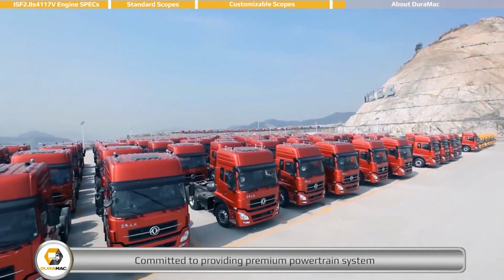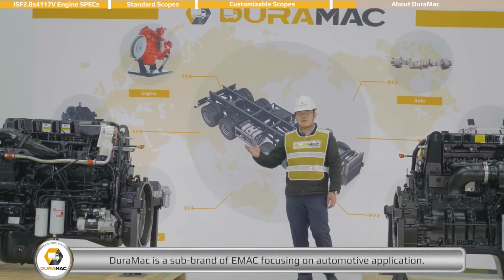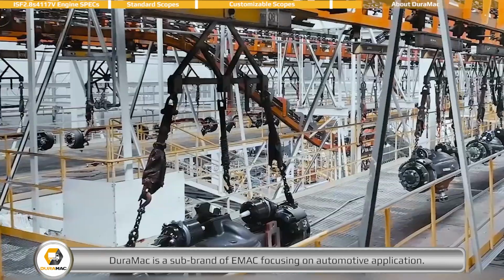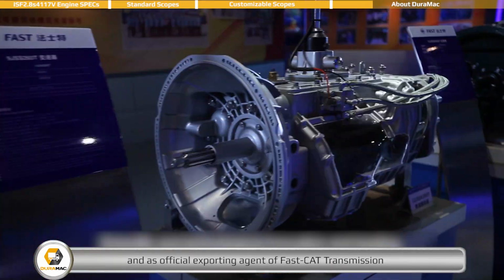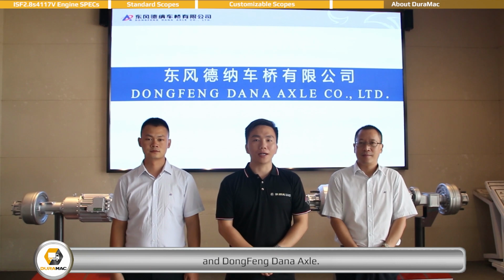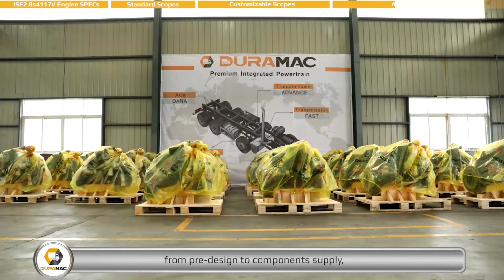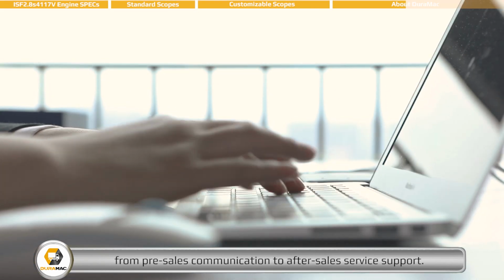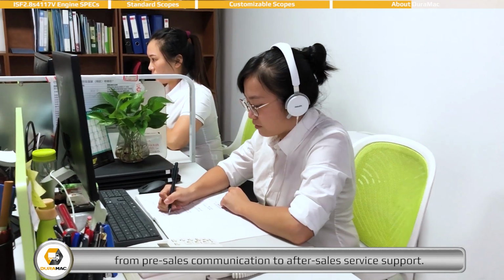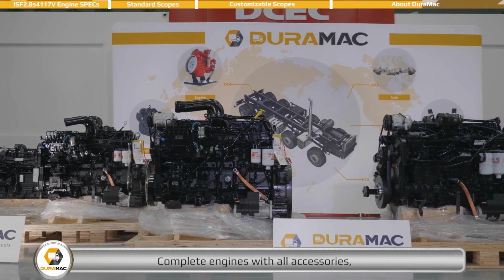Committed to providing premium powertrain systems to commercial vehicle manufacturers all around the world, DuraMac is a sub-brand of IMAC that focuses on automotive application. Based on dozens of world-class engine manufacturers in China, and as official exporting agent of Fast Cat transmission and Dongfeng Dana axle, DuraMac provides one-stop solutions from pre-design to component supply, from installation to commissioning, from pre-sales communication to after-sales service support.